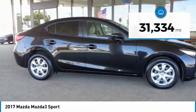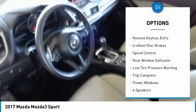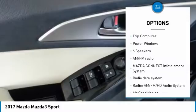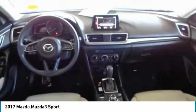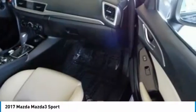Here are some of this vehicle's great options: electronic stability control, brake assist, traction control, remote keyless entry, four-wheel disc brakes, speed control, rear window defroster, low tire pressure warning, trip computer, power windows. This beauty will make even your house keys jealous. Drive it today.